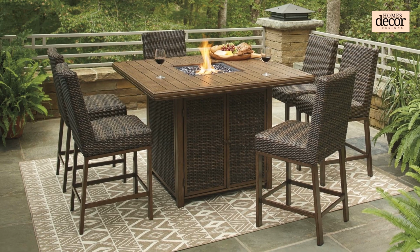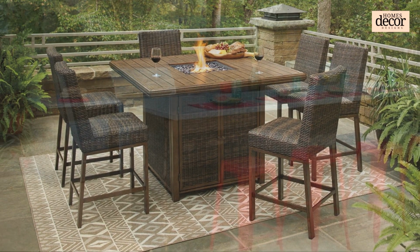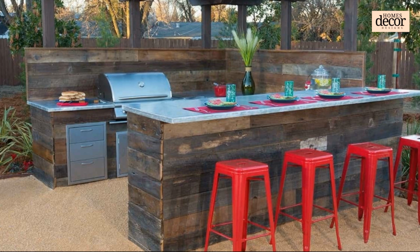It is enough for the basics. After this, we will provide you a gallery of amazing outdoor patio bars decor ideas for your inspiration.